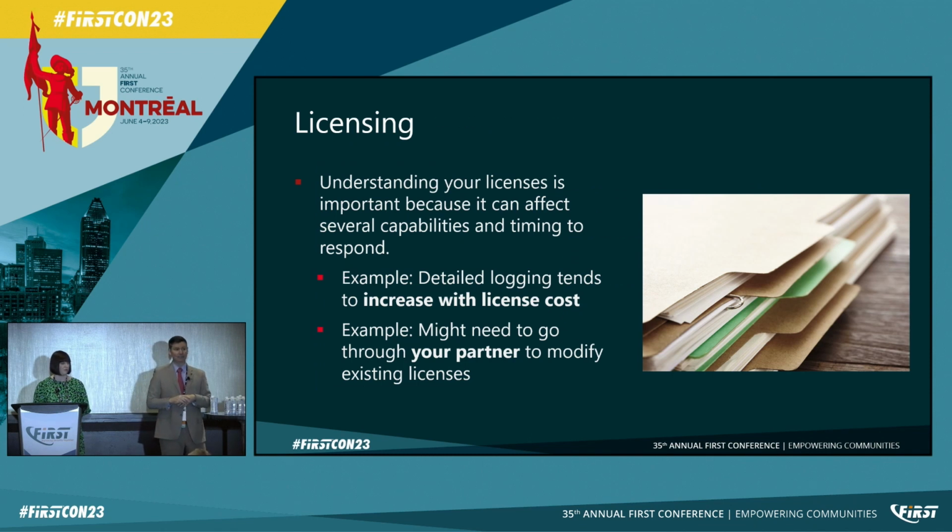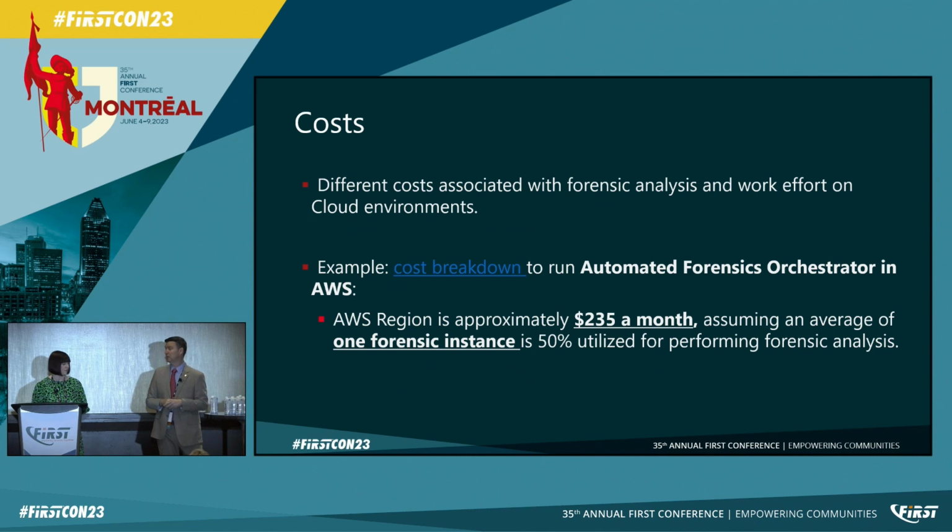Briefly on licensing, you want to have those conversations. The issues you can have is you might not have the logs, so you need to increase your licensing. You also might be going through a partner for licensing, and what's that look like during an emergency? If you need more licenses for something during the incident, how do you get them? Can you get them at 3 a.m.? How long does it take to get them? How much are they going to cost? Speaking of costs, next slide.